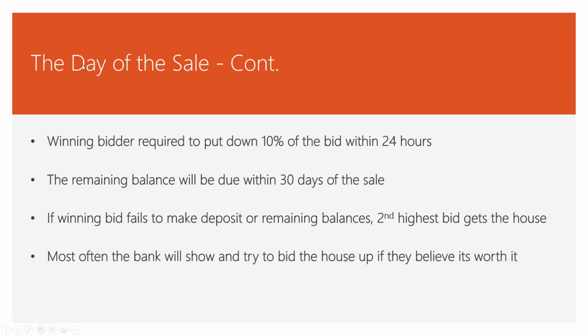So most times they'll come in. If everybody's bidding, as long as the bidding is going up, they're fine. But if bidding is not happening, the bank is going to say, we bid such and such, and then they'll take the property.